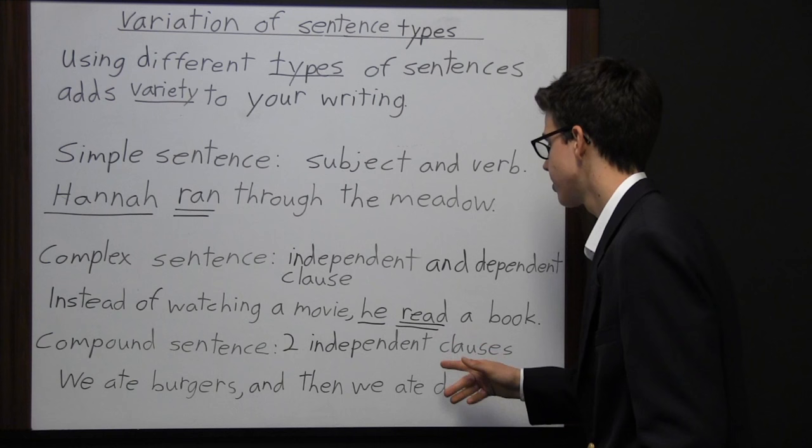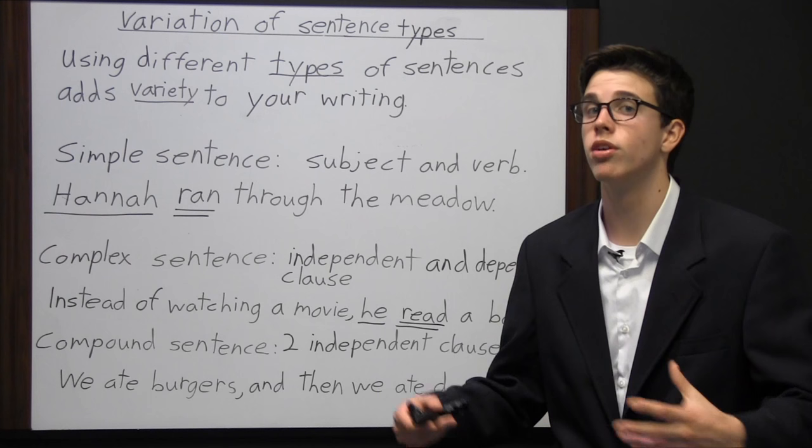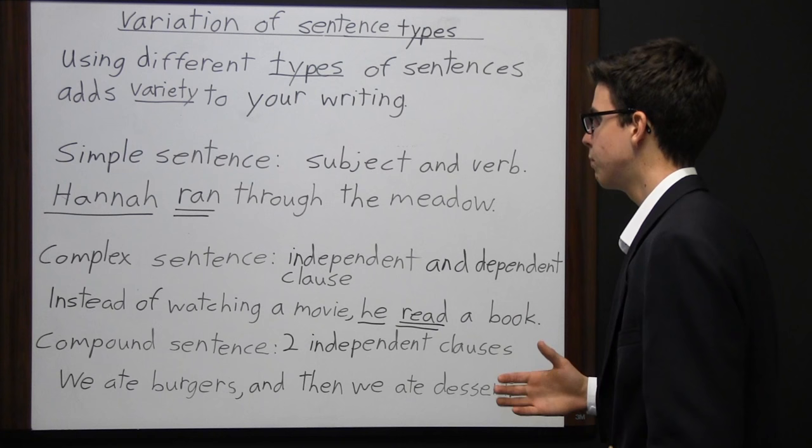The dependent clause is instead of watching a movie. Because instead of watching a movie isn't a sentence. I couldn't just come up to you and say, instead of watching a movie, you'd be thinking, okay, instead of watching a movie, what are you going to do? So this is the dependent clause. Together, the independent clause and the dependent clause form a complex sentence.